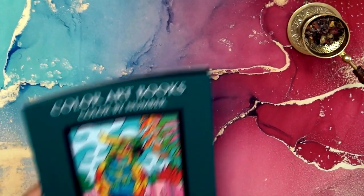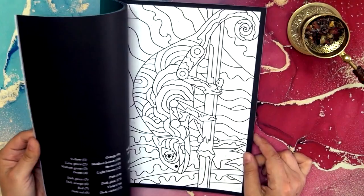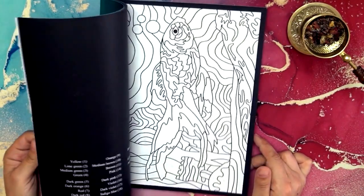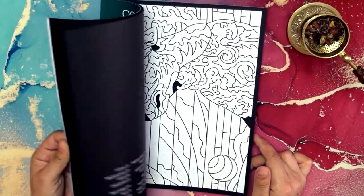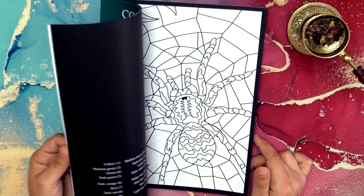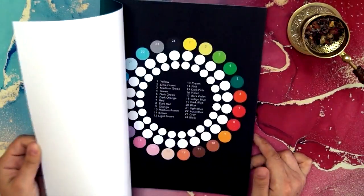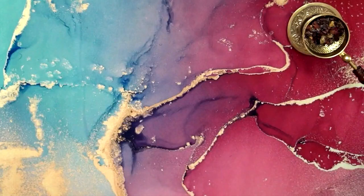And I also have the Pets in Color one. Because animals. Well, right now they're releasing a lot of these recently. And they are experimenting with different styles. Each and every one of them. Which I actually like. Their books are very diverse.